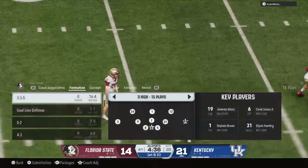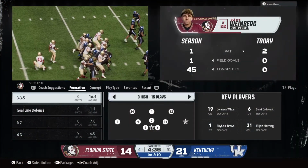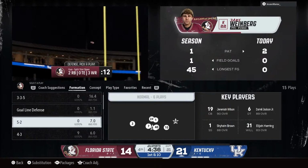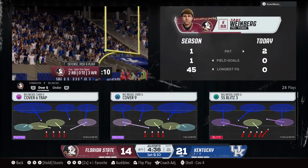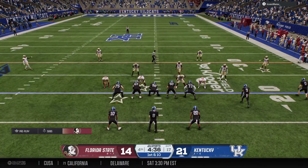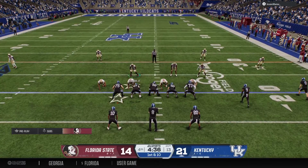Oh, and the attempt is no good. And they couldn't cut into the lead. It's still a 7-point game. Well, that last missed field goal is essentially a microcosm of the year it's been for this football team. Things just not going the right way on offense, on defense, and on special teams. Guys, it's just been that kind of year.